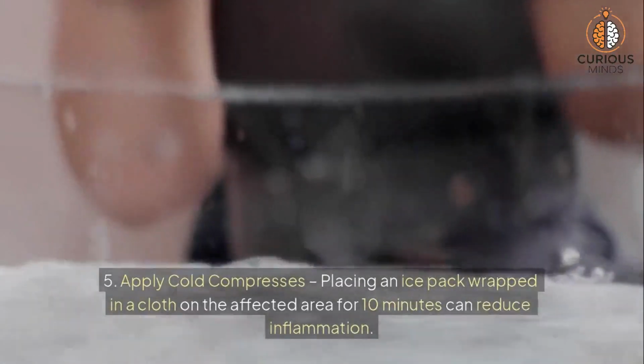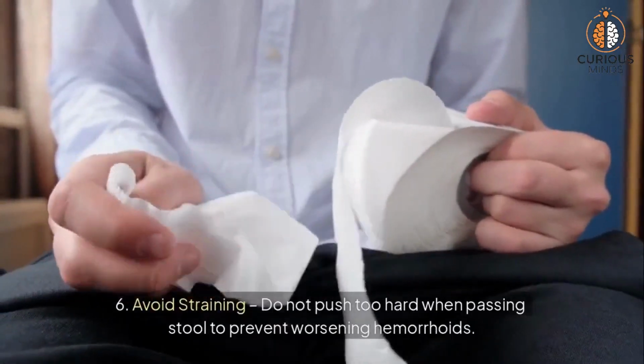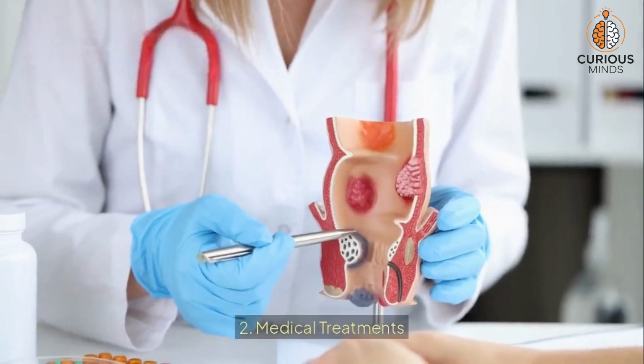reduce inflammation. 6. Avoid straining. Do not push too hard when passing stool to prevent worsening hemorrhoids. 7. Keep the anal area clean. Gently clean the area with unscented wipes or warm water. Avoid harsh soaps.